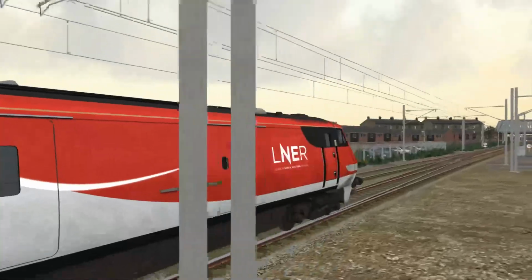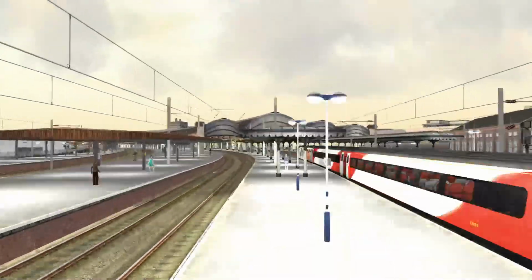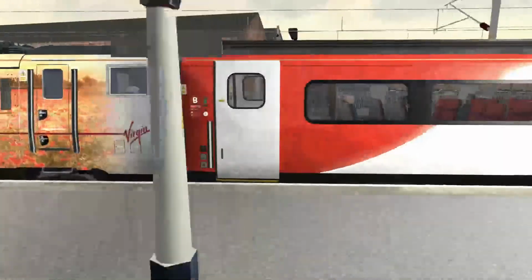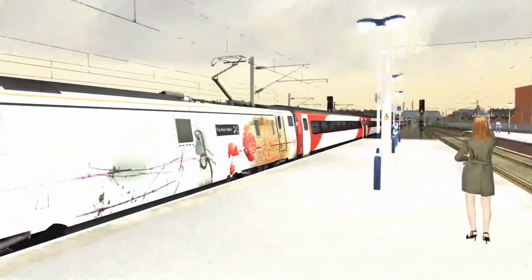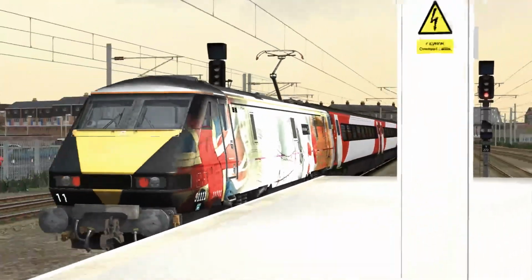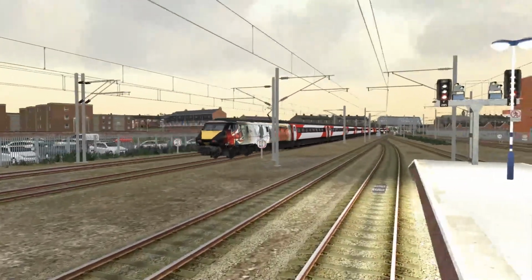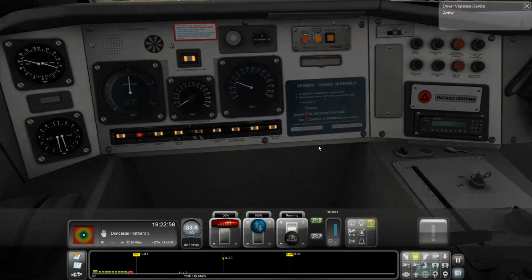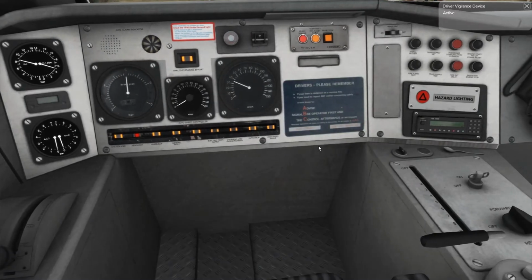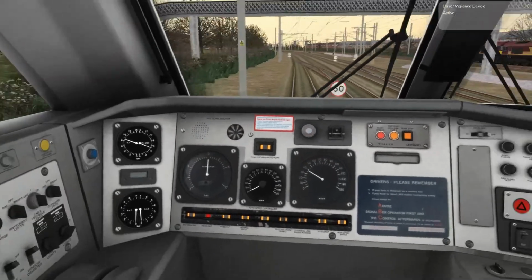And do you know what's strange about this? I'm driving an LNER DVT, and then if you go to the rear, it says it's Virgin. Like, how does that make any sense? And that is extremely bright. Old East Coast livery. Alright, looks like we'll drive with the DVD on. Yep.